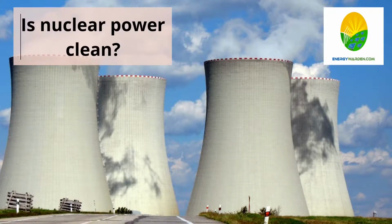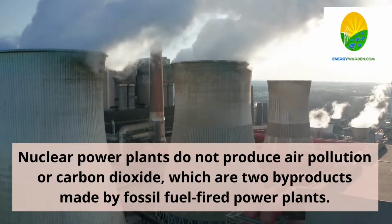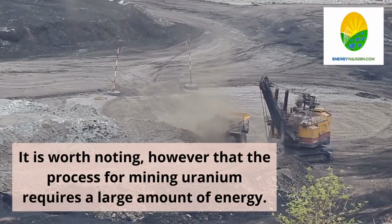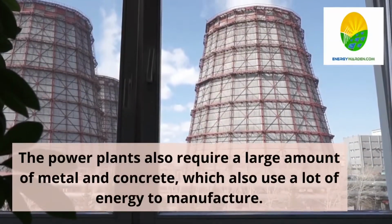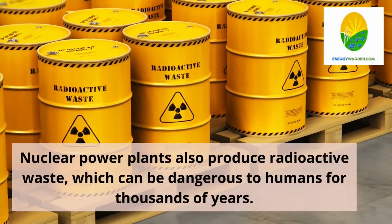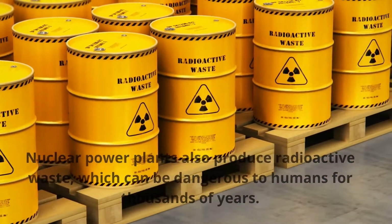Is nuclear power clean? Nuclear power plants do not produce air pollution or carbon dioxide, which are two byproducts made by fossil fuel-fired power plants. It is worth noting, however, that the process for mining uranium requires a large amount of energy. The power plants also require a large amount of metal and concrete, which also use a lot of energy to manufacture. Nuclear power plants also produce radioactive waste, which can be dangerous to humans for thousands of years.